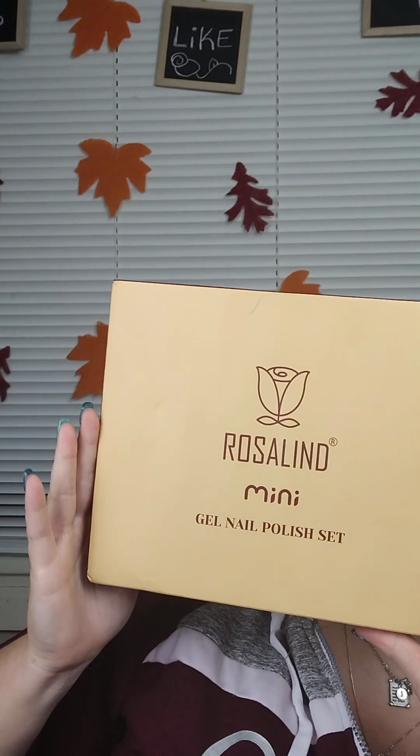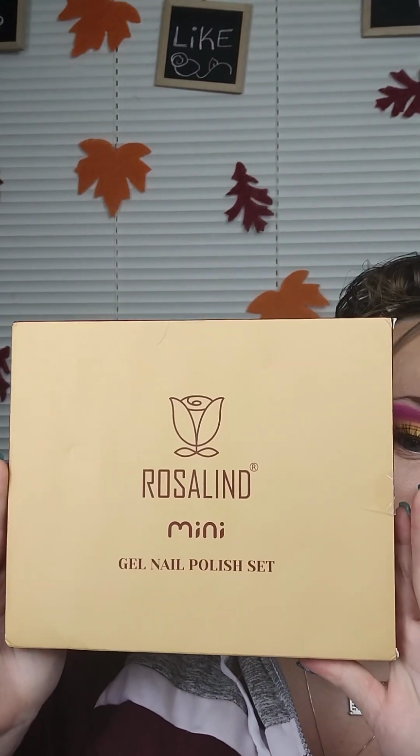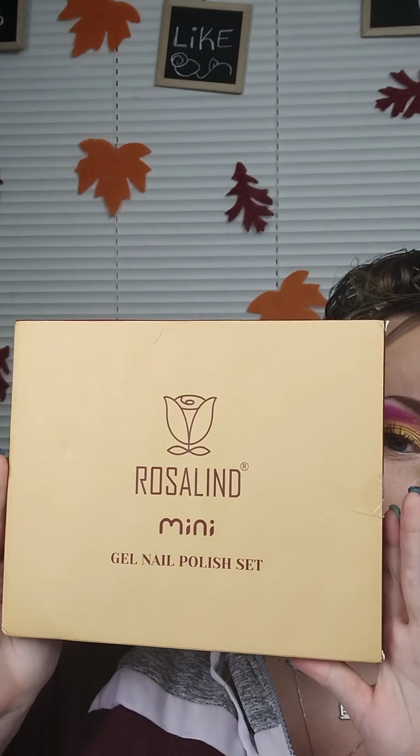And next is the big one. I also picked up this gel nail polish mini set. And in here, I believe, was 24. Does it tell me? Well, I can tell you right now. 1, 2, 3, 4, 5, 6, 7, 8, 9, 10, 11, 12, 13, 14, 15, 16, 17, 18, 19, 20, 21, 22, 23, 24. Yes, it came with 24 colors, and I swatched those all for you as well.